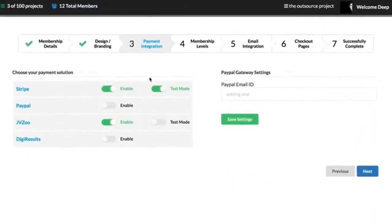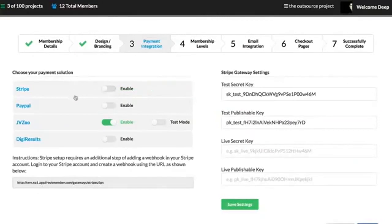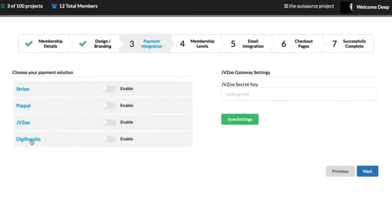Okay, then from there, you can choose what integration you want to use for when somebody purchases your membership site. So you can integrate with PayPal, Stripe, JVZoo, as well as DigiResults. We're adding in other integrations like PayKickstart and Infusionsoft and some others as well. So depending on when you're watching this video, there may already be some other solutions.